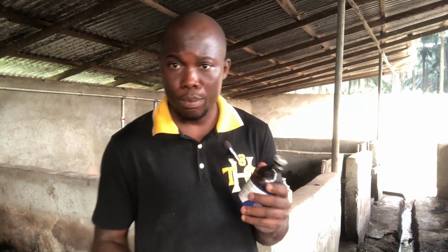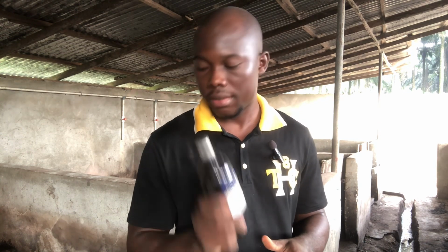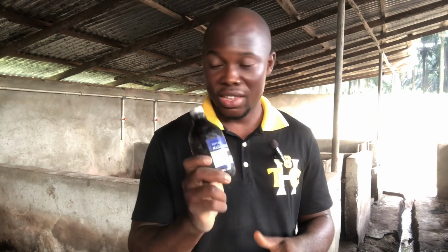It basically contains all the vitamins that a pig requires. So while you are giving the vitamin in the feed, sometimes when a pig is sick, you should also administer the vitamin as an injection. It's very, very important, because one of the things I've noticed that vitamin does in pigs is that it tends to boost the appetite. That's the truth. And if you are able to feed your animals well and combine it with this, you are going to have good results from your animals. That's the essence of having vitamin in your farm.